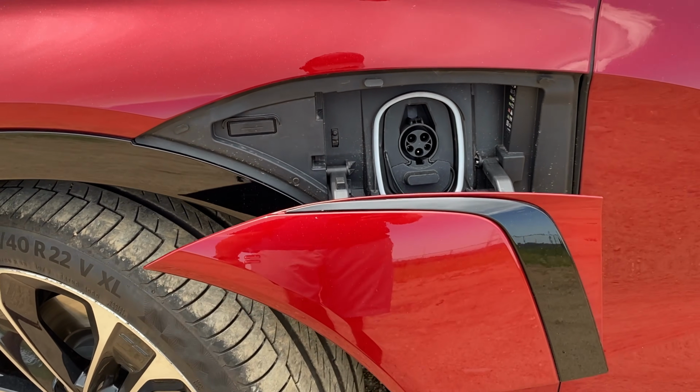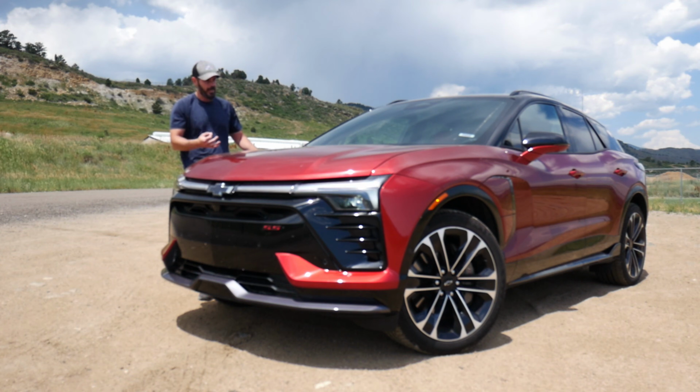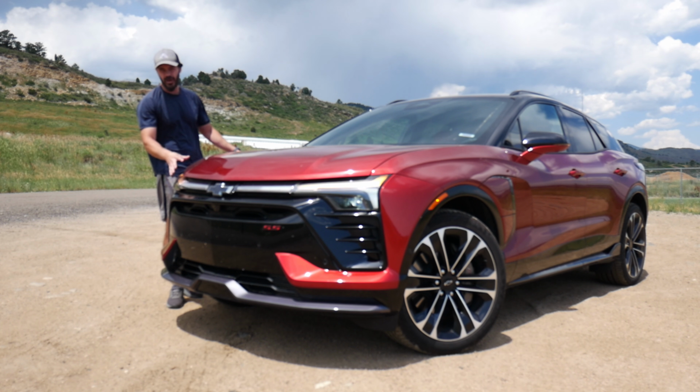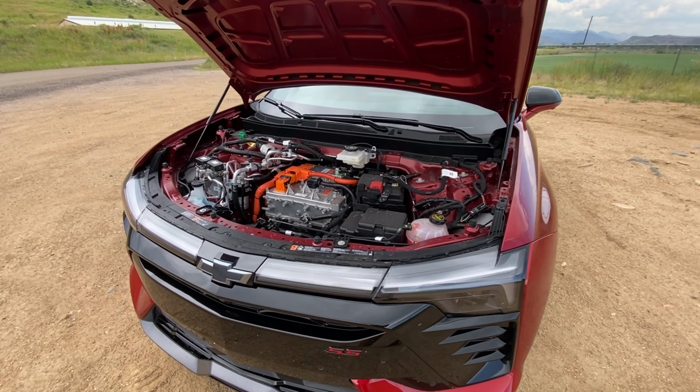But looking at this habanero red color, I think the styling that Chevy is doing right now is very interesting styling. It doesn't look boring. It has a clear identity as well. You have a big light bar in the front end, so we're going to have a look at the front end design, the side view, the rear, the interior, of course, and then we're going to take this for a drive.